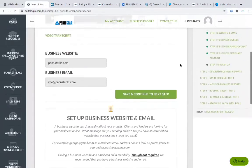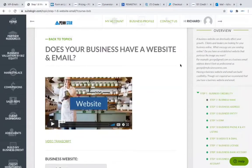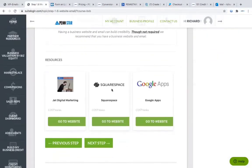If you don't have that email and that website set up already, you can come down here and get it taken care of with one of these. Like I said, the resources are all there for you. You don't have to do your research. It's already there. If you already have someone, you can use them, but we just recommend you using these people when you deal with us.